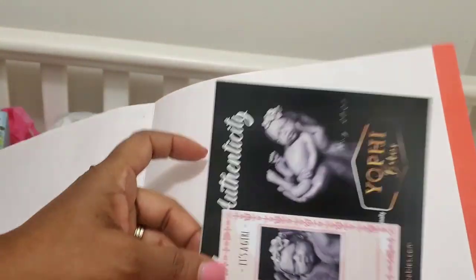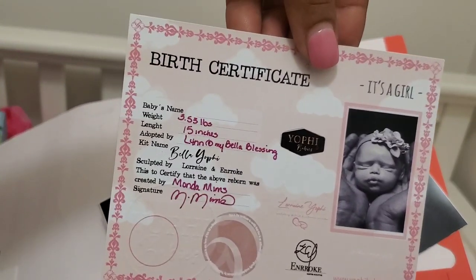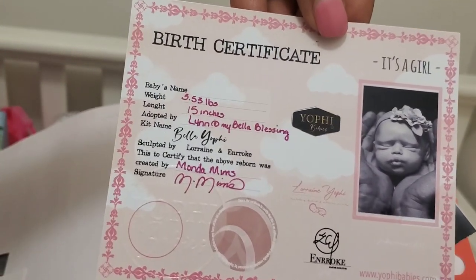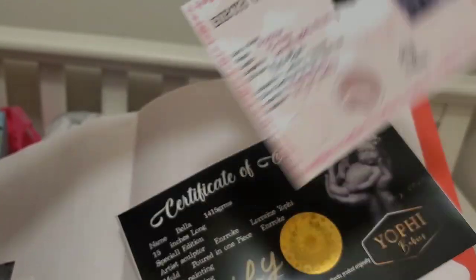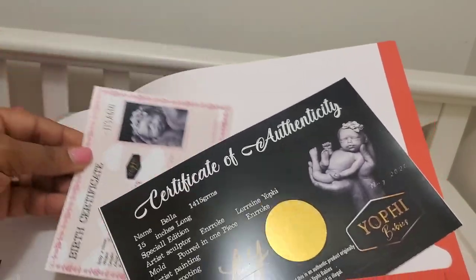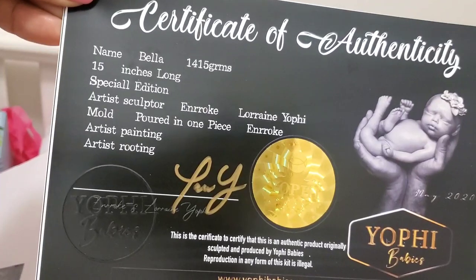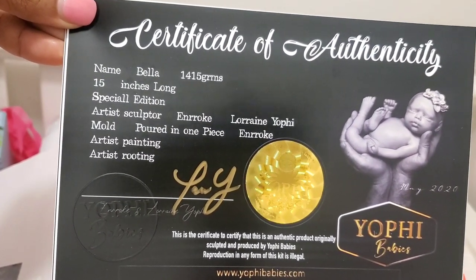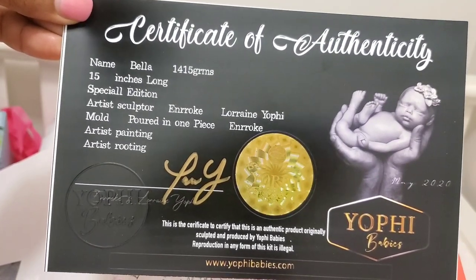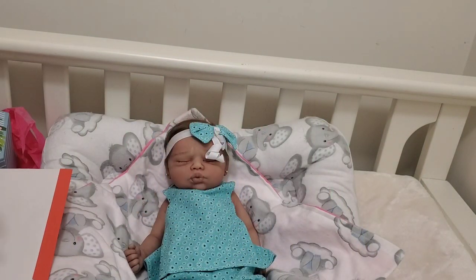I'm just in awe. But Twice a Child Reborn Nursery. This is her birth certificate here, which is Bella Yophi. And this is one of the Yophi babies. I hope that I'm pronouncing that correctly. And this is her COA here. As you guys can see, this is Bella, 15 inches long, and she was poured in one piece. And Monda painted her and rooted her to perfection.